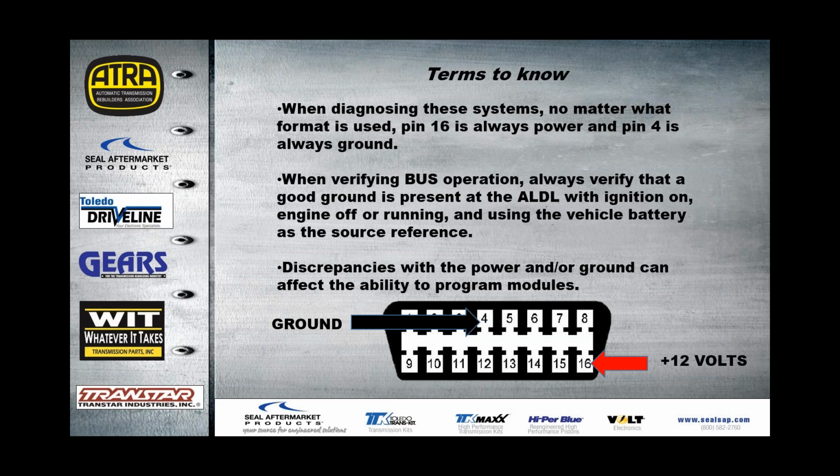Now, when diagnosing these systems, no matter what format is used, pin 16 is always going to be our power, pin 4 is always going to be our ground. When verifying the bus operation, we always want to make sure that our ground is good. We want to do a voltage drop test on pin 4 with the key on, engine off, or key on, engine running. So we want to load that circuit and make sure there's going to be a solid ground. It's going to be very important for programming.